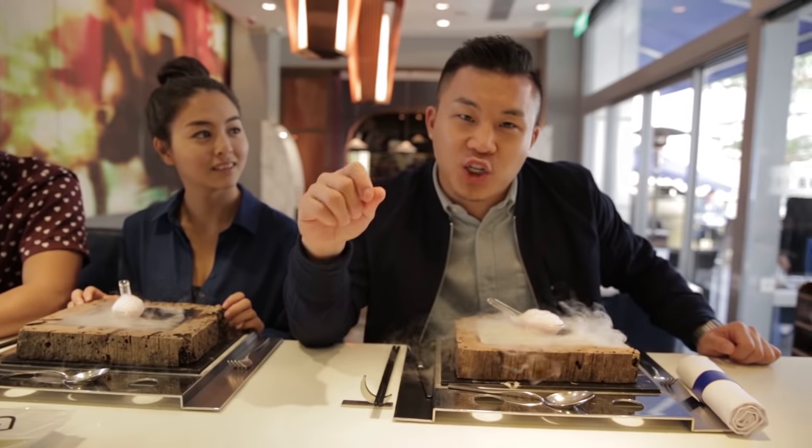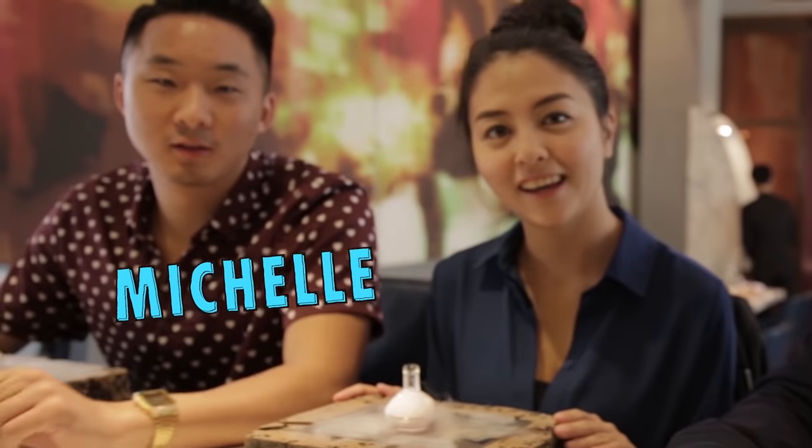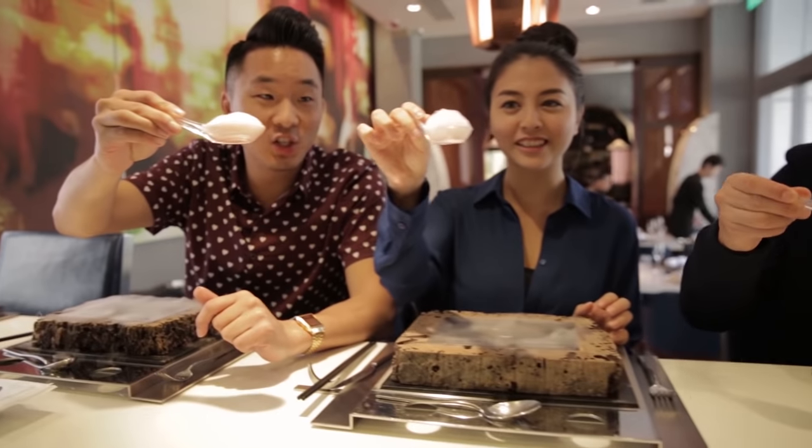So we are at Bo Innovation in Wan Chai, Hong Kong, on the Hong Kong Island side with our friend Michelle. I heard they call it extreme Chinese. Let's do it. All right, one cheers, shot. Cheers. Whoa. It's like it disappears in like 3 seconds. How close to Pei Don did it taste? It tastes more like ginger. I ate the foam and it was gone, like, whoa.